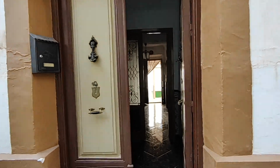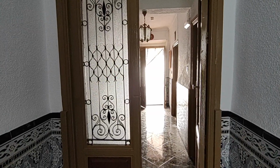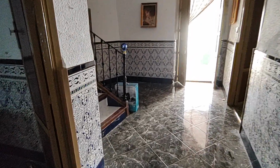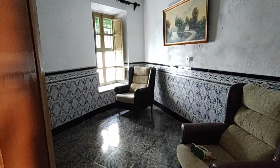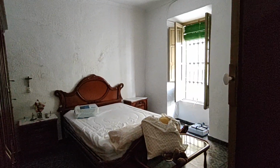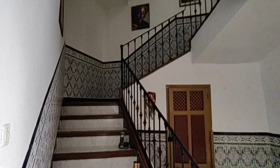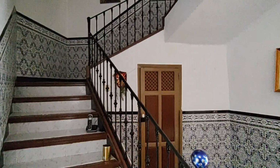So we enter to a distribution hall, which has another hallway just beyond. And on the left here is a small sitting room, which would also make a really nice office. On the right side, we have a room that's currently being used as a bedroom, but of course that use can be changed at any time. Stairs up to the left, there's a nice big cupboard under the stairs.